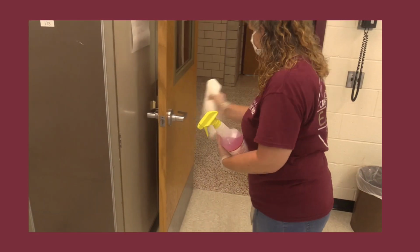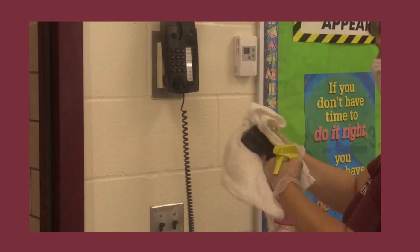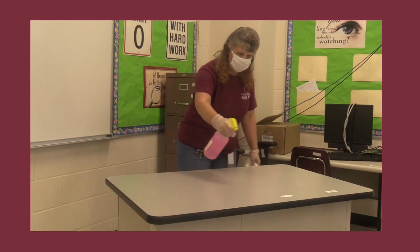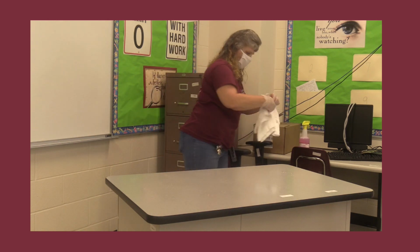Throughout the day, cleaners will be cleaning high contact points throughout the school, including doorknobs, light switches, and phones. Here we have the cleaner wiping off the teacher's desk. This will be done every night as well as throughout the day by the cleaning staff and the teachers themselves.